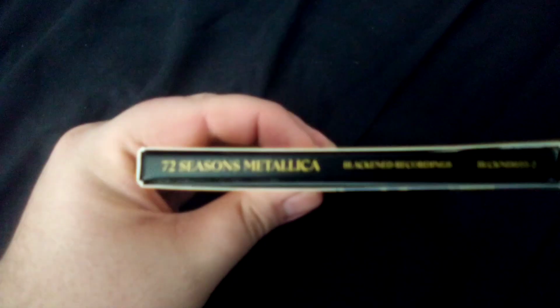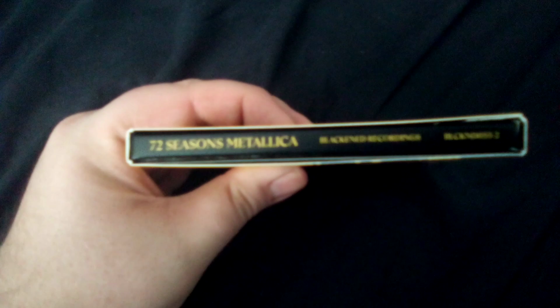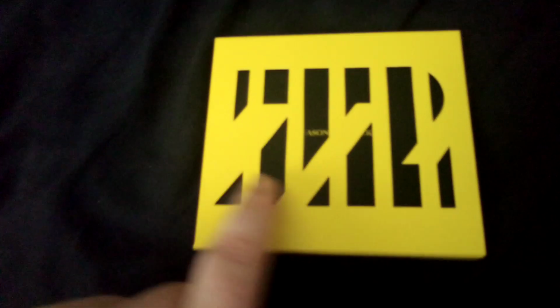And you got, like, on the side here, Metallica 72 Seasons from Blackened Records, which is Metallica's own record company that they have. And you got on the back 72, which is pretty cool.